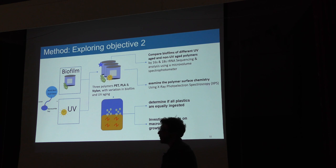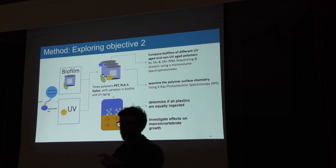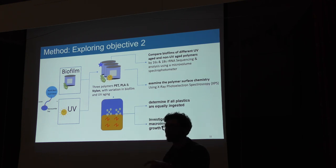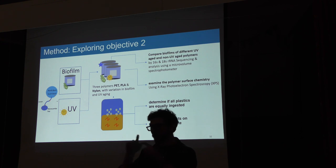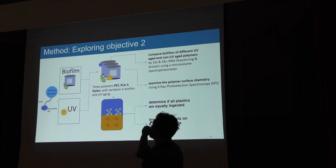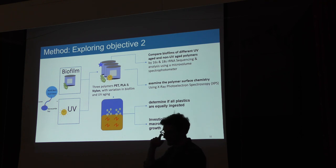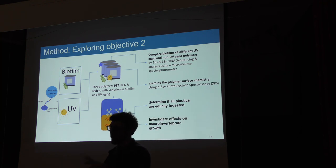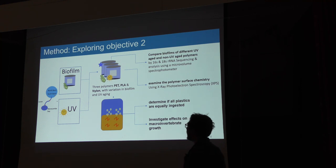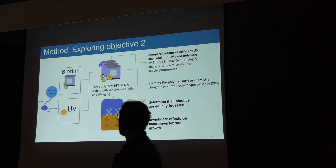So, those people who look at the world differently will have different perspectives on what's going on with the uptake of plastics, or why certain microorganisms colonize one plastic, or why the interactions happen in a certain way. I'm going to be looking at three plastics: PET, so your plastic bottles; polylactic acid, PLA, which is a biodegradable material; and nylon. It's a virgin nylon, nylon 6 for chemists, but it's nylon.